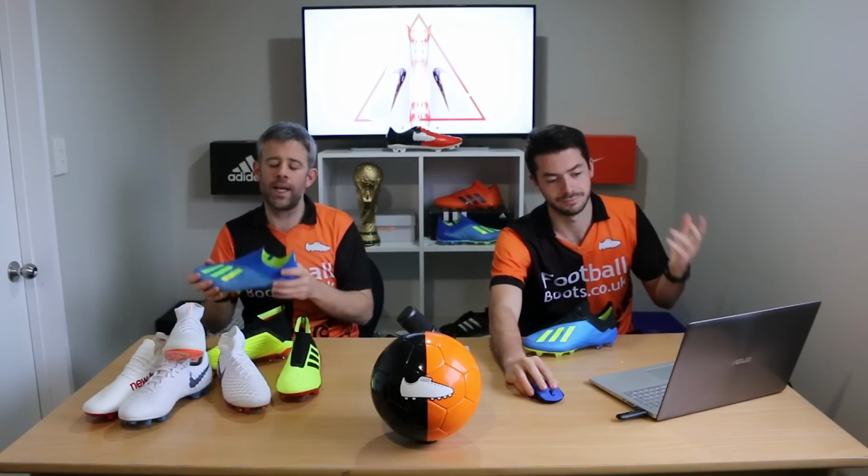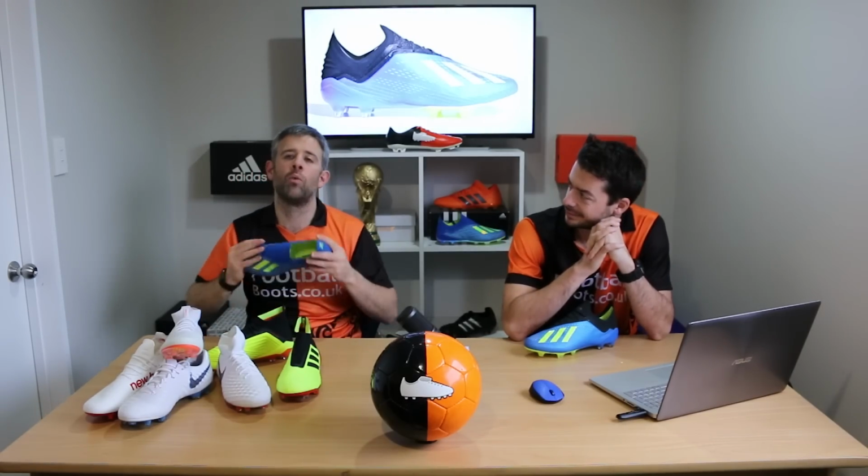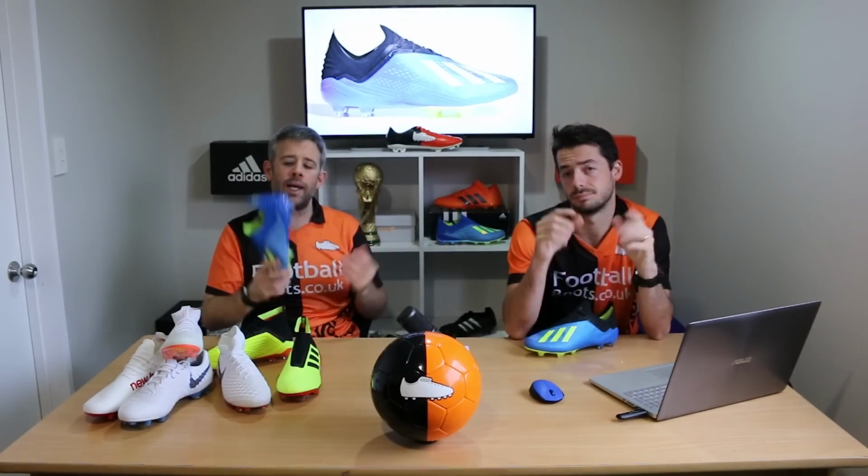The question is, did we get it right? Should the X18 have been the winner in the best boots at the World Cup? Let us know in the comments below. Let us know what you think.